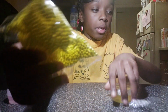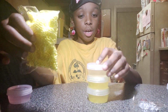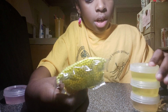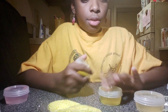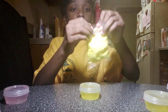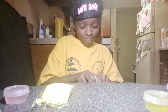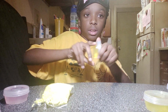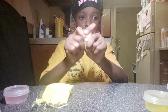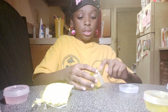Yeah, these yellow foam beads, yellow slimes. I got a lot of yellow slimes, but one not glittery and one not glittery. So I'm gonna use this one because it's a pretty one and I just want it. I'm testing it out first just in case. Yeah, I just gotta twist it to open it, I guess. Oh, yeah, twist it hard.